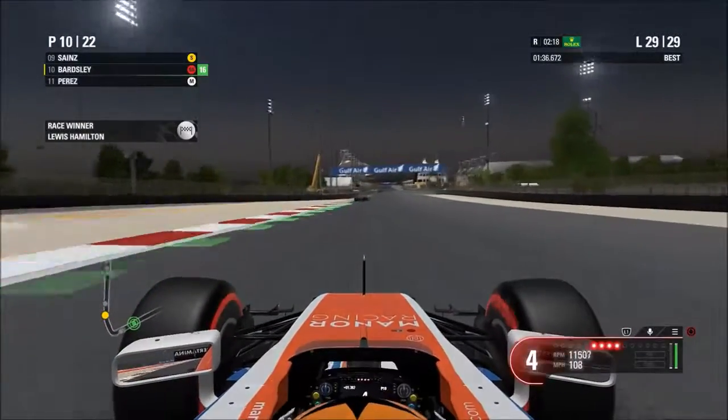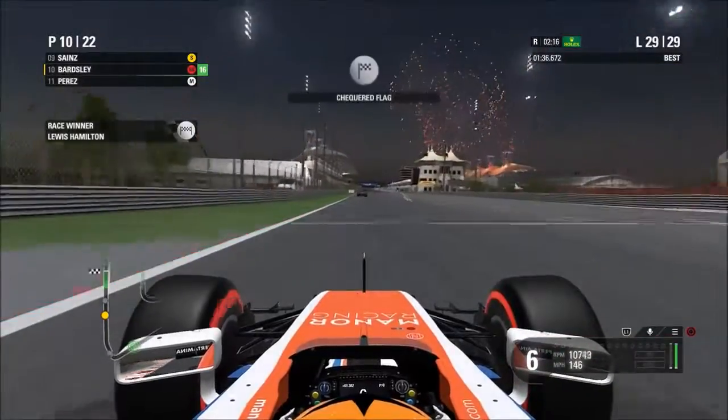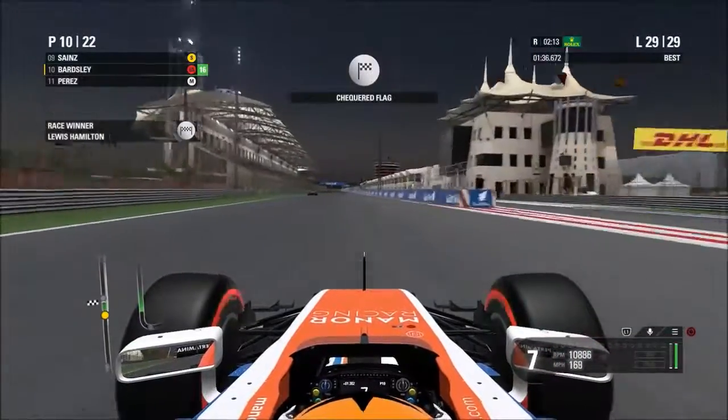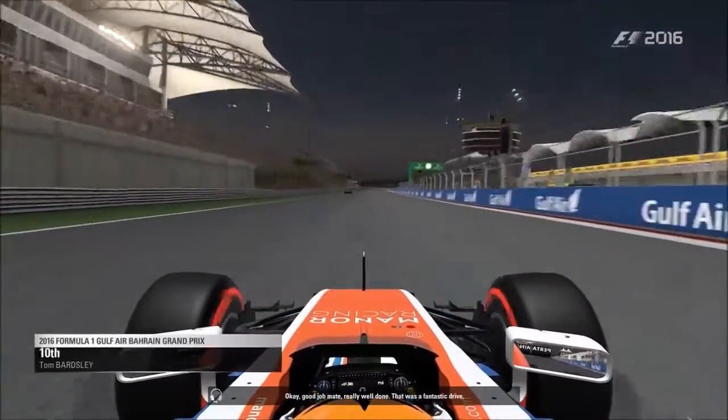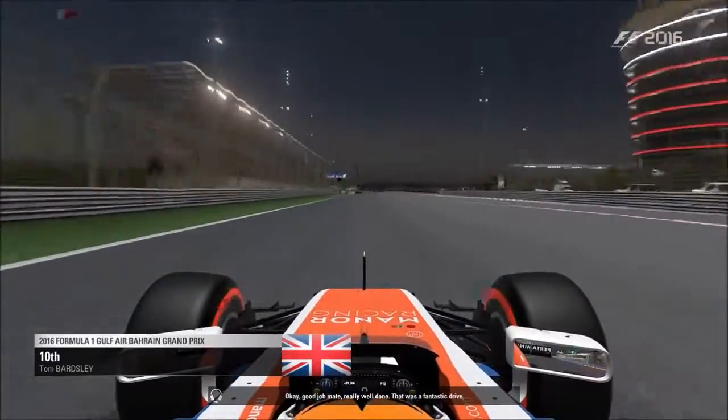We just finished behind Carlos Sainz, who just managed to pip us after battling him earlier. But we're going to come home taking 10th place on our first ever points in F1. Okay, good job, mate. Really well done. That was a fantastic drive.